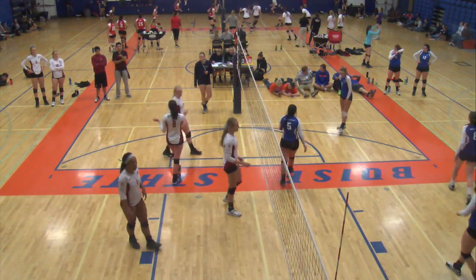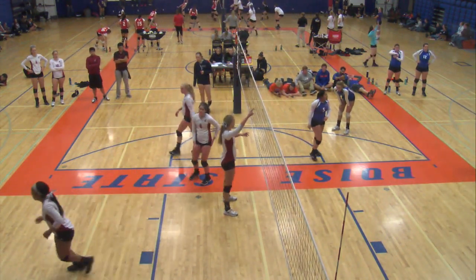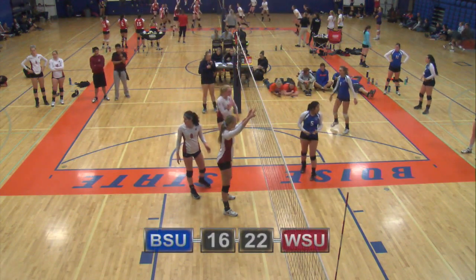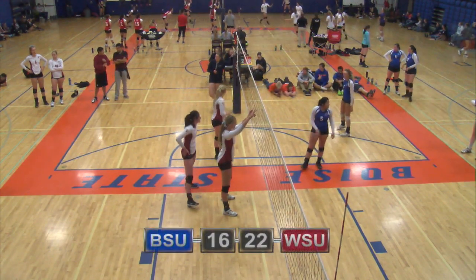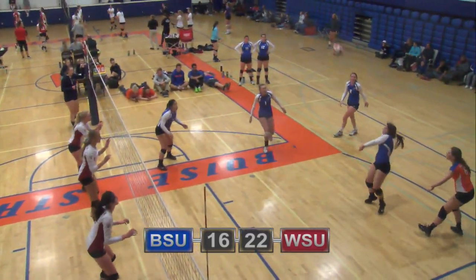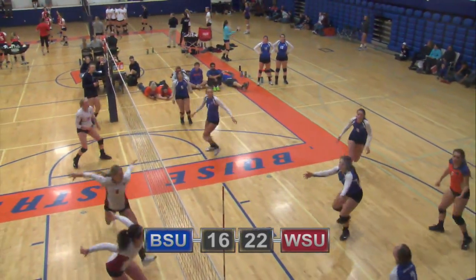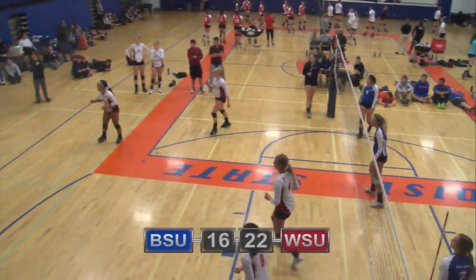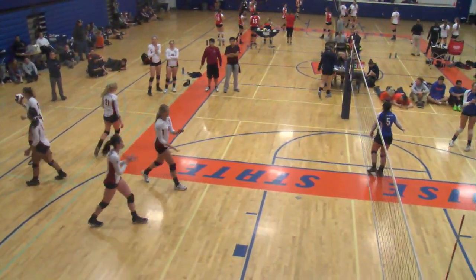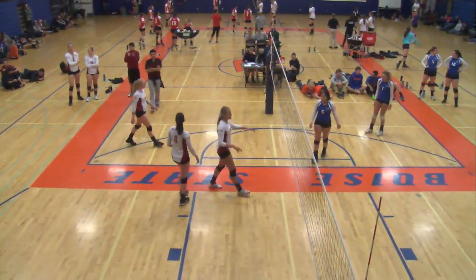Unfortunately, John, that wasn't a high enough set to be cleared. It's really hard as a back row hitter to clear the net if you don't have a high enough set and you don't have time to really position your feet correctly. Unfortunately, that's what happened for BSU just there. Looks like it goes out of bounds. Too much power. 23-16 is the score.